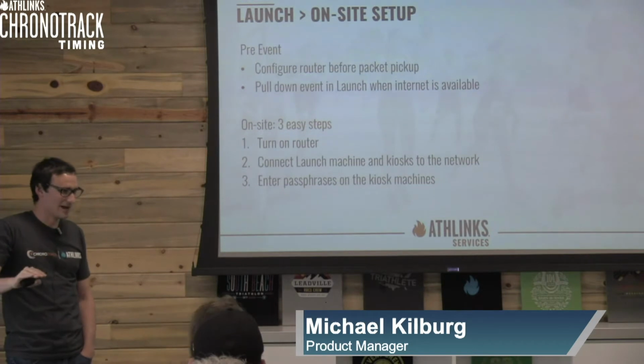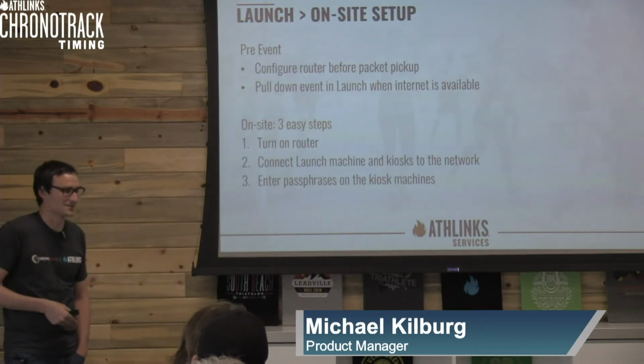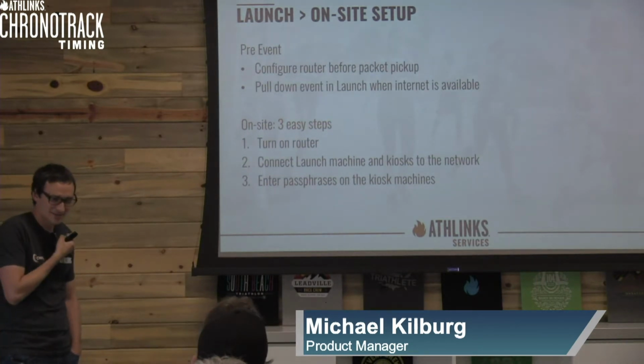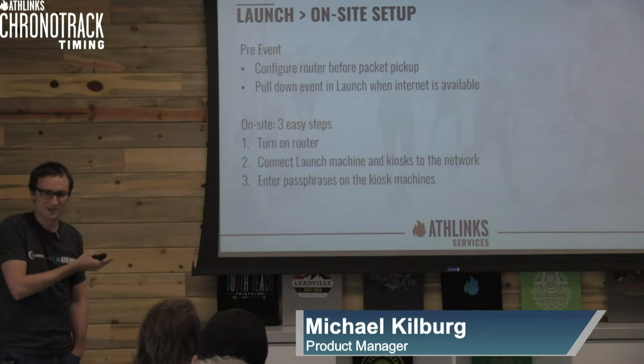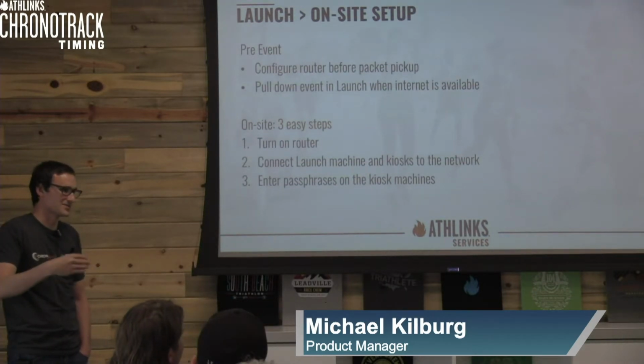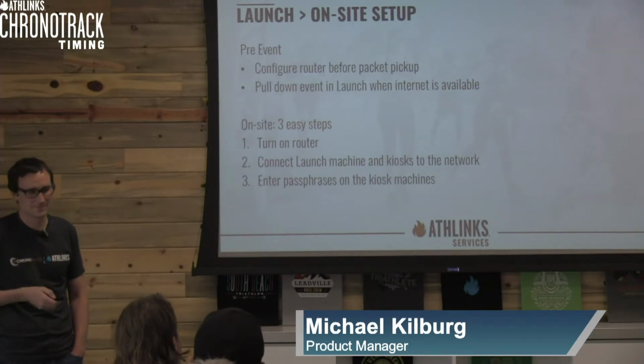So if you do all that pre-event, once you get to the event, it's really three easy steps to set this thing up. You plug in the router, turn it on, connect the machine running launch to the network, connect all the kiosks to the network, and then enter the passphrases on the various kiosks, and you're all set at that point.